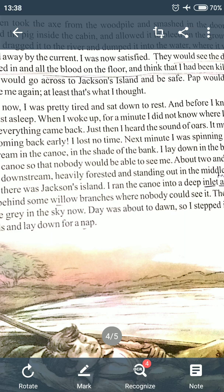Now, soon after his father goes, he starts journeying from there in the boat. He starts rowing the boat and journeys about 2.5 miles downstream, means in the river. And there he found he was surrounded by the Jackson's Island, which was heavily forested.